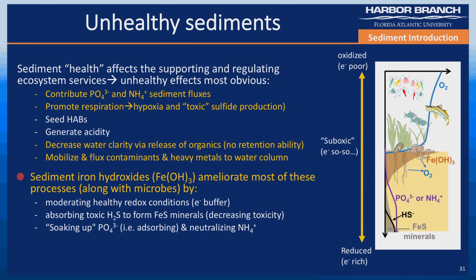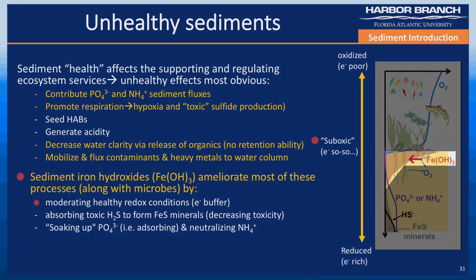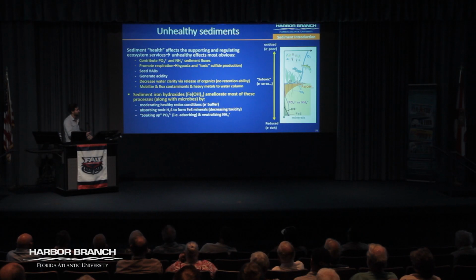And so how do sediment iron hydroxides ameliorate or fix these processes? Most of them are actually mediated by microbes, but essentially what they're doing is moderating healthy redox conditions. The iron oxides are serving as an electron buffer. In general, with the sediment system, an excess of negative charge is bad, right? It's like the opposite of oxygen. Oxygen is positive, electrons are negative. Oxygen is good, negative is bad. Negative is more associated with things like sulfide. So the iron oxides are a sort of suboxic, so-so, somewhat oxidized intermediate, but they're more oxidized than the next most oxidized thing in sediments, which is sulfate, the precursor to sulfide. And I know that was a mouthful.